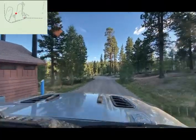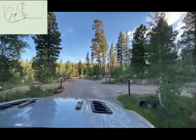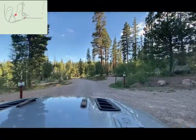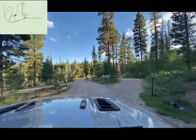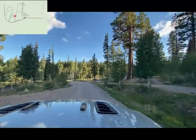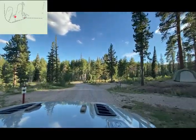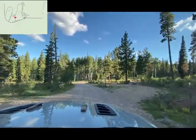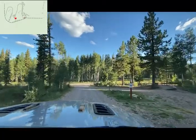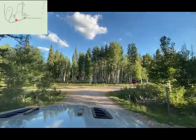Bathrooms, and they have trash bins there, bear proof. Although there are no bears here, so we've been told. Doesn't make sense why they have bear proof trash cans if there's no bears, but we have been told there's no bears, so go figure that one. So that was loop A. Then we'll go right, head up to loop B.